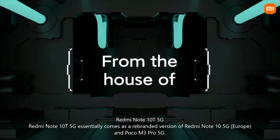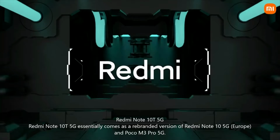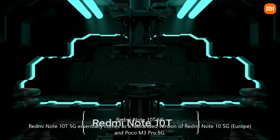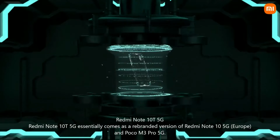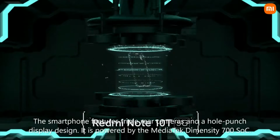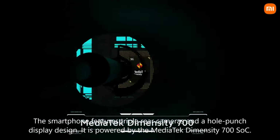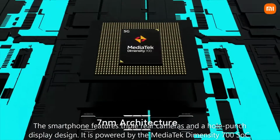Redmi Note 10T 5G essentially comes as a rebranded version of Redmi Note 10 5G, Europe, and Poco M3 Pro 5G. The smartphone features triple rear cameras and a hole-punch display design. It is powered by the MediaTek Dimensity 700 SoC.